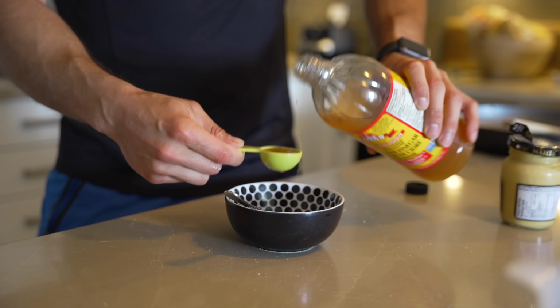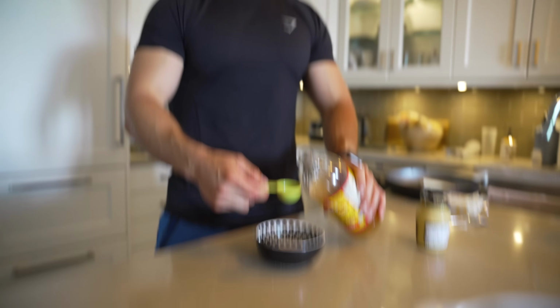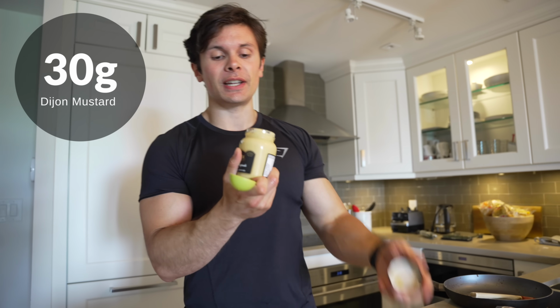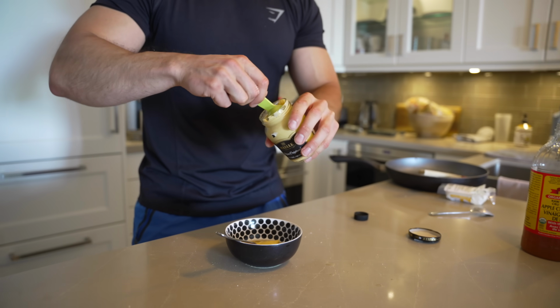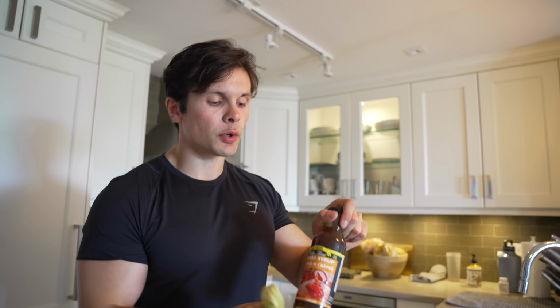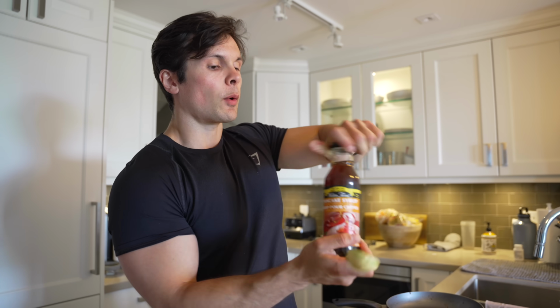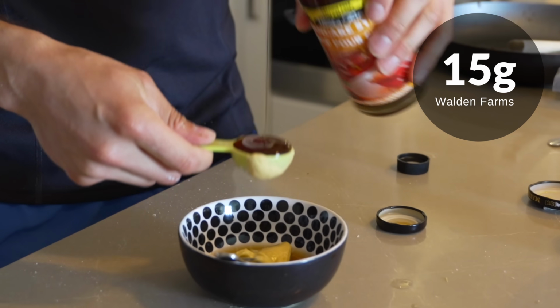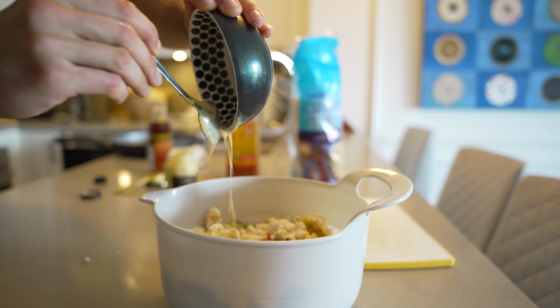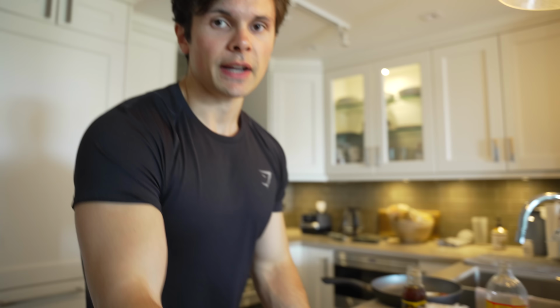1, 2, 3. Now we're going in with 2 tablespoons of some Dijon mustard. 1, 2, 3. No, there's just 2. I don't eliminate, I try to reduce my artificial sweeteners, but 1 tablespoon of some Walden Farms right on top. Just like that. And then we're gonna toss the salad.